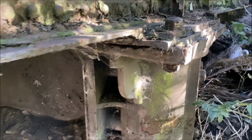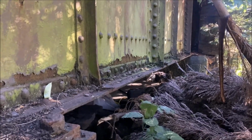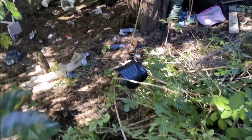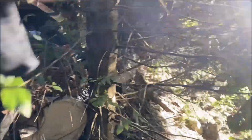This is a support, because then when we get to this side, you can also see there's access here for another line. It's definitely wide enough for another line. And this is all the backfill that we've got. Got a conker tree in the way. I'll just try and get through it.